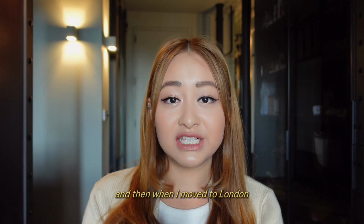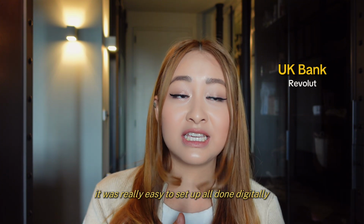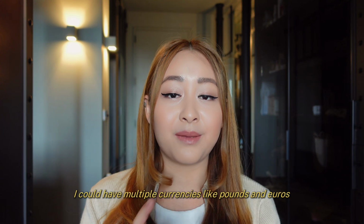And then when I moved to London, I actually signed up to Revolut, which is a London bank. It was really easy to set up, all done digitally. It probably took me less than 5 to 10 minutes to set up the bank, which was amazing. I could have multiple currencies like pounds and euros.